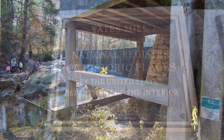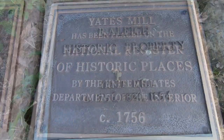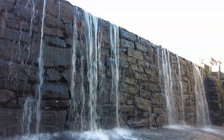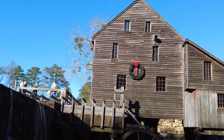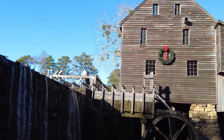And in 1974, the mill was placed on the National Register of Historic Places, and by 2005 was restored to working order by community effort. Yates Mill is the last operable water-powered gristmill in Wake County, where at one time more than 70 water mills existed in this area.